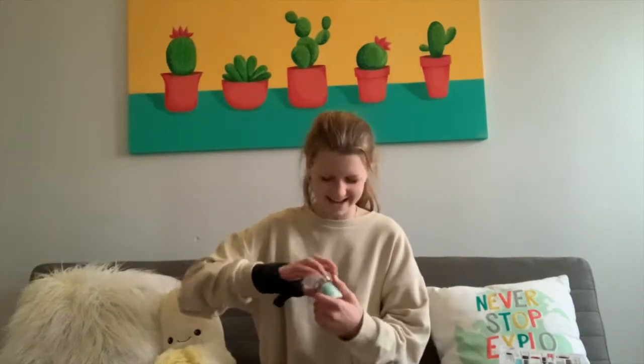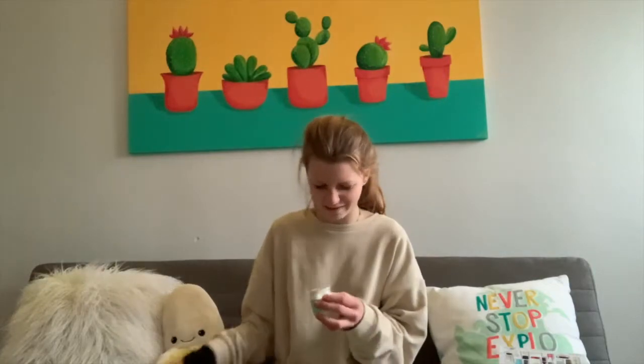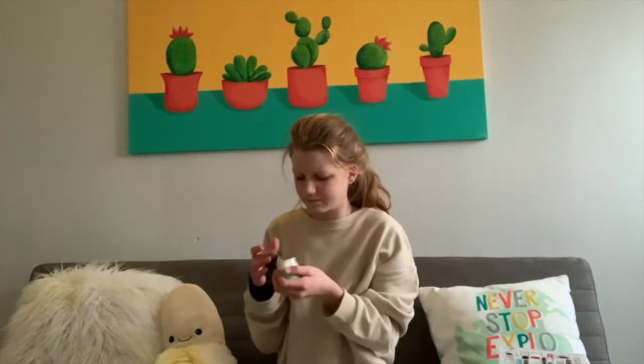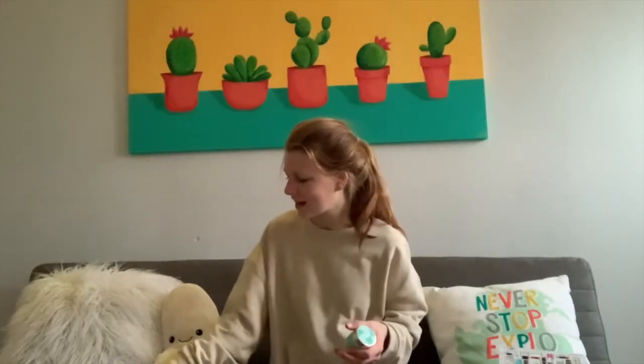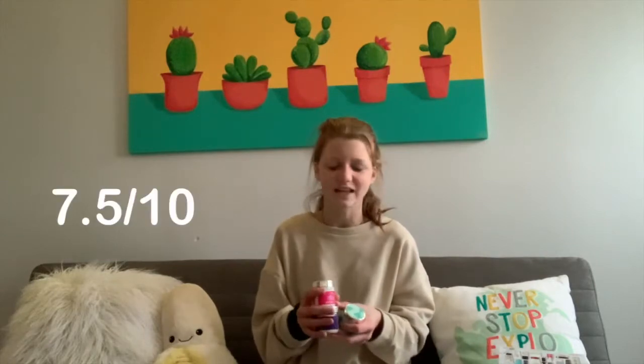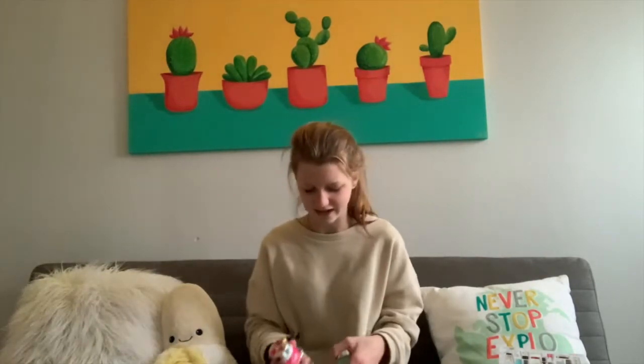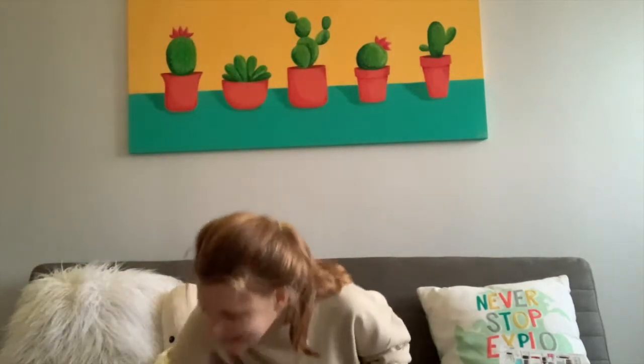Next up, we have Vanilla Frosting to go with my red velvet cupcake. All right, I'm gonna get this off later. But, I don't like that. So on this pack, I'm gonna have to give it probably a 7.5 out of 10 because these two are really good, this guy's not good. And it came with a tumbler, so I really cannot be complaining.